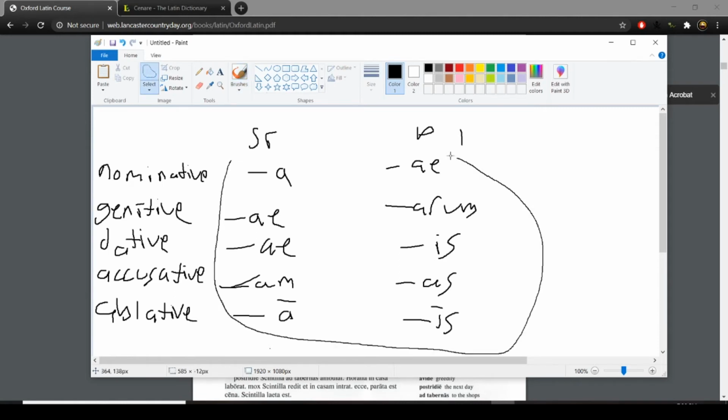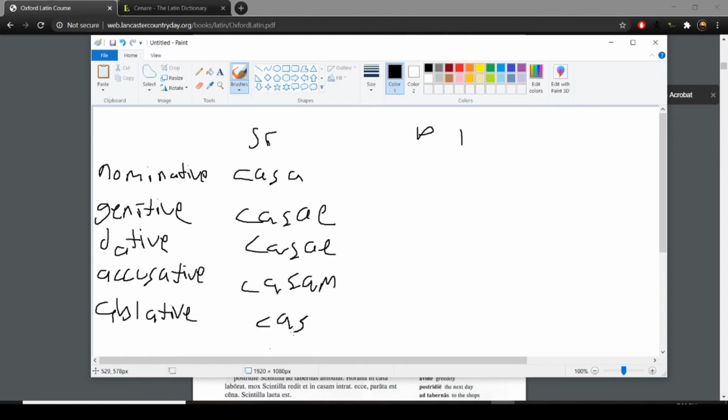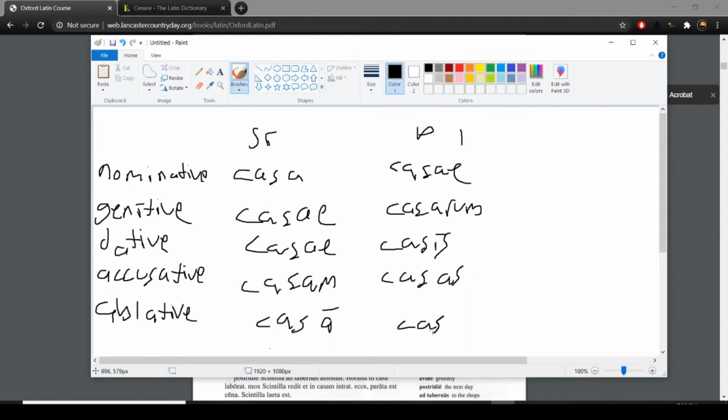Now we can take casa and apply the endings. Casa, casae, casae, casam, and casā with a macron. In the plural, casae, casarum, casis, casas, and casis.